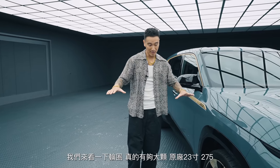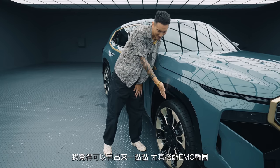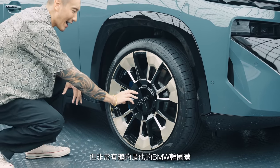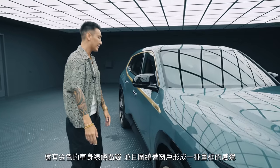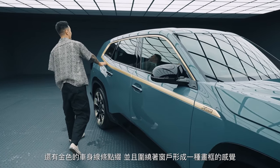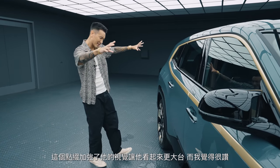We're moving on to the wheels. These are massive. Stock 23s, 275s. I think it could come out a little more with EMC wheels, but interesting how they have a BMW plate right here instead of the BMW badge. And they have the gold accents that go all the way across, and it kind of has a framing around the windows. It accentuates the look and makes it bigger. And that's kind of cool.